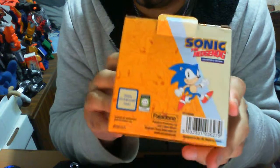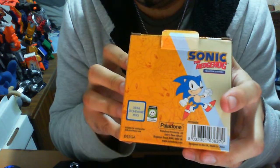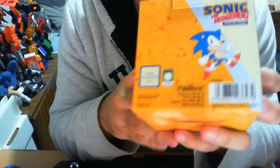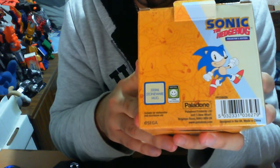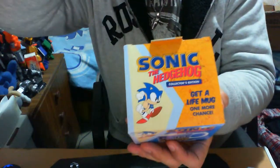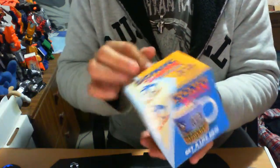At the back you have, of course, just stock standard information and more little pictures. You have Sonic. I have no idea. It looks pretty trippy right there. And it says disposable. Yeah, disposable. It's recyclable if you want to recycle this. And it says 300mm stoneware mug. Awesome. And you have, of course, where it says Sega. And at the very top it's just the standard Get a Life, One More Chance. This has been sold as the Sonic the Hedgehog Get a Life mug. It doesn't say One More Chance, and I don't know why they would say One More Chance.